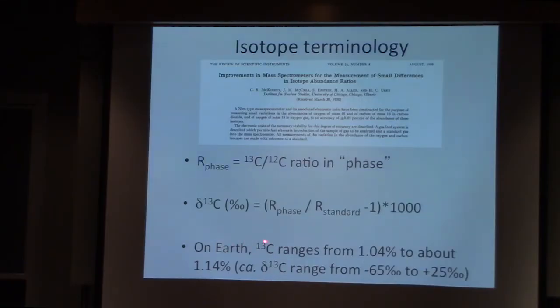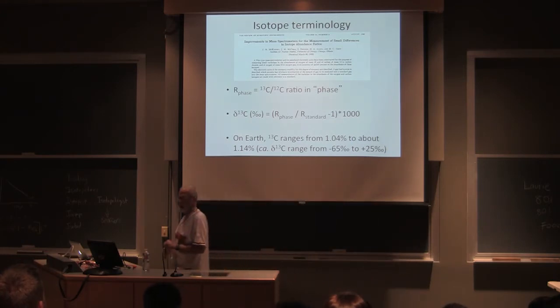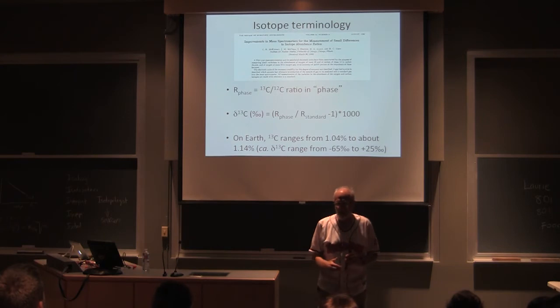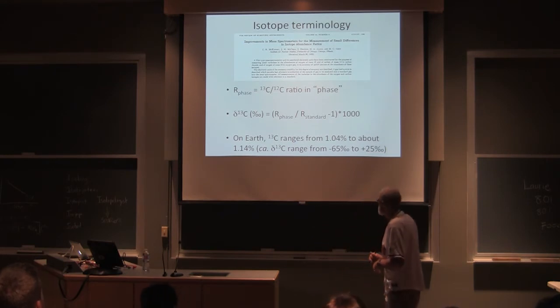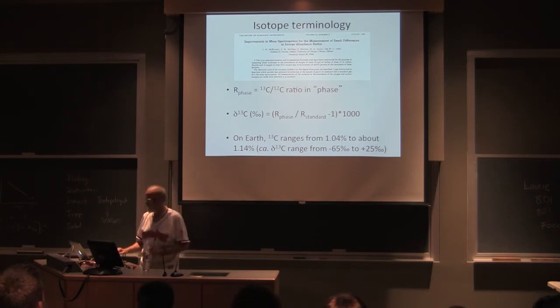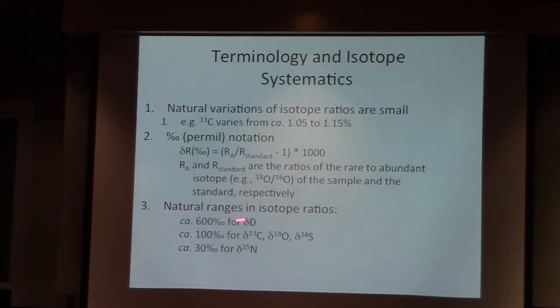So on Earth, carbon-13 ranges from about 1.04 to 1.14%, okay? And this, in this per mil notation, is about minus 65 per mil to about plus 25 per mil. So our isotope playing field is about 100 per mil, okay? And it's really easy to measure to plus or minus 1 per mil. You just need moderate care to measure to 0.1 per mil, and a lot of work to measure to 0.01 per mil, okay? So we've got a nice playing field. And then we do these for all of the isotope values. Okay, so that's our per mil notation.